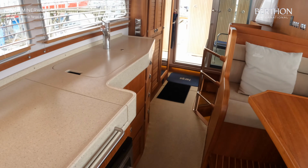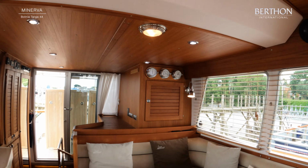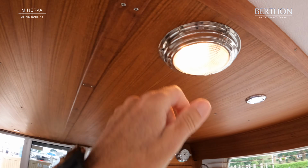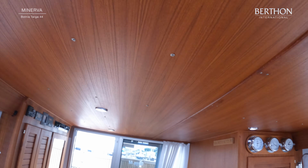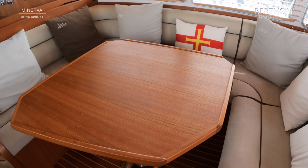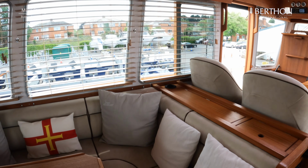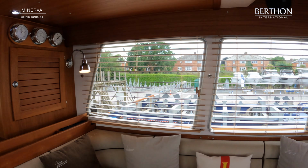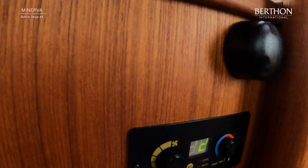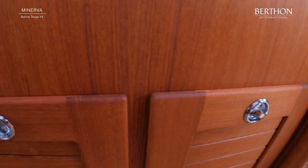So looking aft and over to port, we've got loads of storage back here. That was an extra, really nice set of clocks, barometers, etc. You've got switchable lights with incandescent bulbs. You've got also LED down lights throughout, and there's a lot of reading lights and also more sort of accent lighting. So drop down table with a conversion there if required. Loads and loads of light coming through, and it doesn't feel dark inside here at all. I've got everything opened up. She's got Climma 17. She's also got electric oil filled radiators throughout, including the engine bay, if you saw that one.